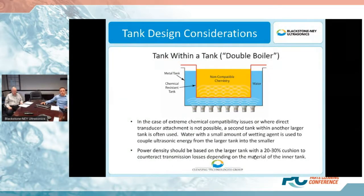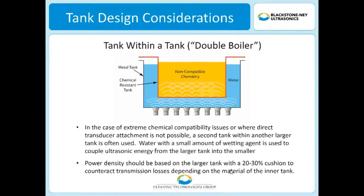Another application that we frequently have in ultrasonic tank design, very commonly, especially within the semiconductor industry, is customers that are using very aggressive chemistries. Also in the optical industry, sometimes things such as hydrofluoric solutions. In those cases where we can't use that chemistry directly in a stainless steel bath, we will use what's called a double boiler configuration. In these applications, we'll show you on the next slide, there's some geometry that has to be considered, but it's also important that we have enough surplus power density in the outer boiler tank to make sure that we can transmit effectively into the inner boiler tank.